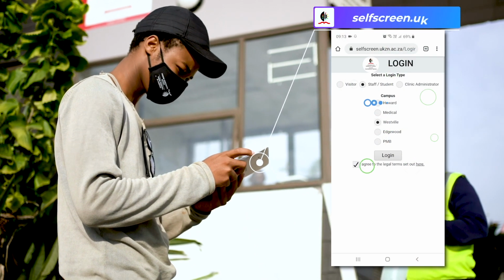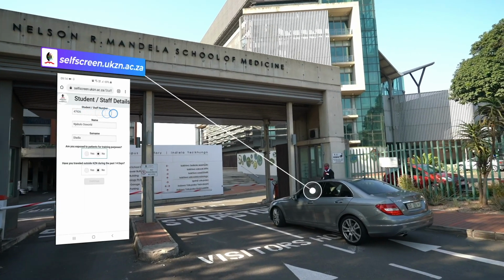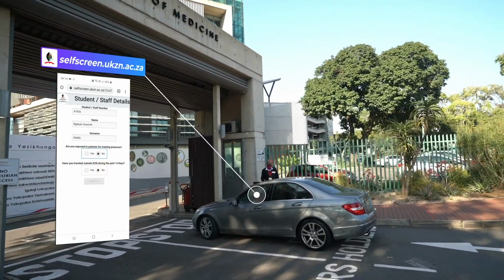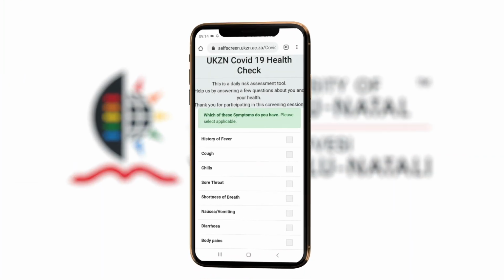Just select which campus you are accessing. Enter your staff or student number. Answer if you have been exposed to patients for training purposes or if you have traveled outside KZN during the past 14 days. Check if you have any of the listed symptoms.